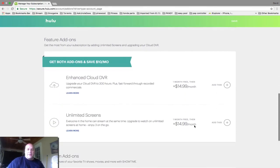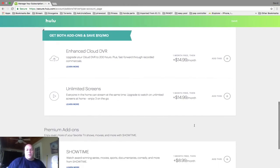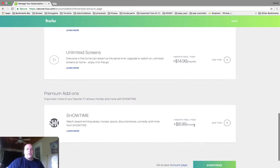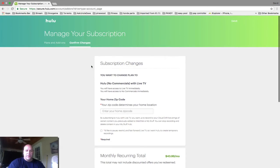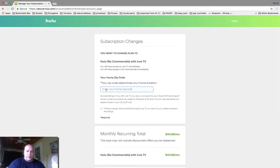And we go down, and I'm not going to do the enhanced DVR or the unlimited screens, but you can go ahead and do that if you wanted to by hitting the plus sign. I already have Showtime on my other account, so I don't need that. So I'm going to hit continue. Then we're on confirm changes, and we go down here and put in our home zip code. Be honest, because they're going to block you out if they find out you're lying about where you live to get those live TV shows.